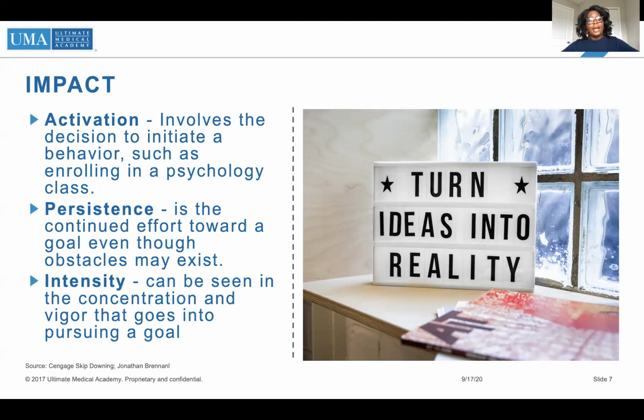Now, motivation requires three different principles or pieces because the impact of motivation only happens when these three areas are present. Activation. So it is the decision to initiate a behavior, such as enrolling in school. So if one day you're sitting at home and you're like, man, I want to get a degree in the medical field, and you decide to research schools and you see, wow, Ultimate Medical Academy, I'm going to enroll. You activated that particular action to help reach that particular goal, which is enrolling for school.